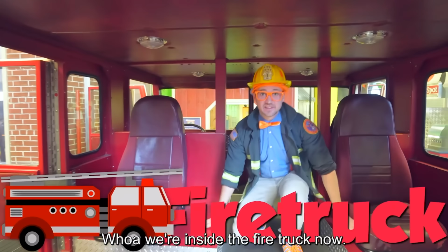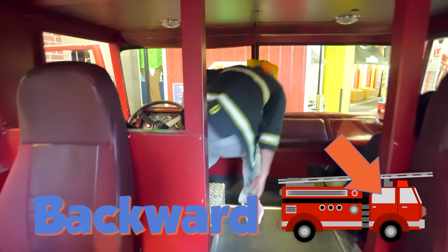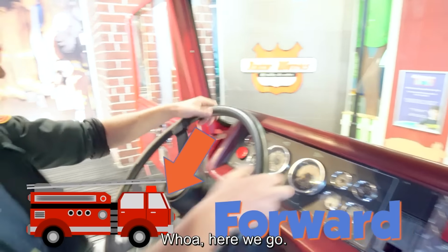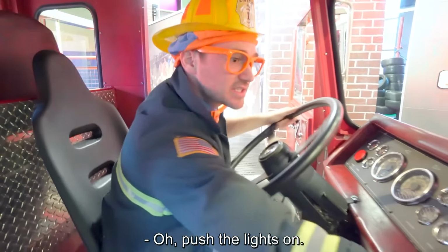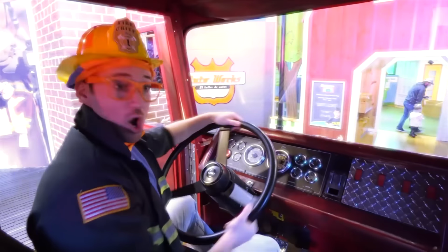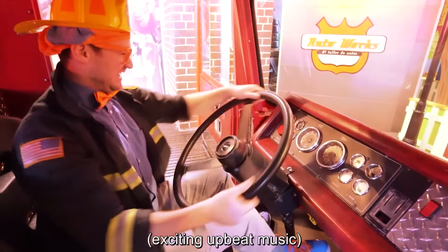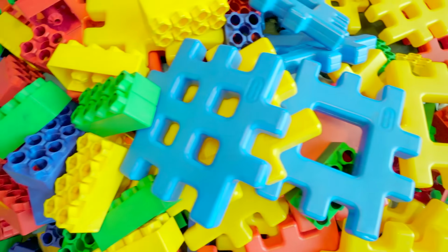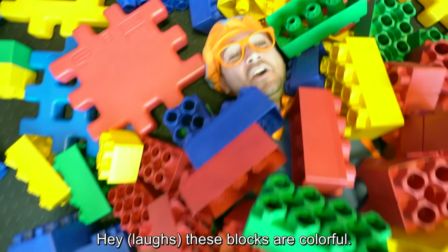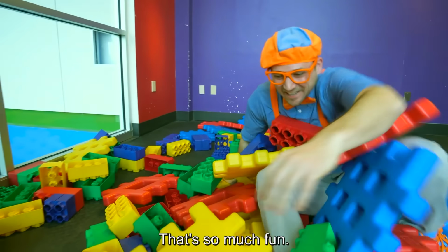Whoa, we're inside the fire truck now. A couple seats facing backwards. Then, a couple seats facing forward. Whoa, here we go. Oh, push the lights on. Whoa, yeah. Woo! We're gonna go put out some fires. Yeah! Hey! These blocks are colorful! Whoa! Oh, that's so much fun!